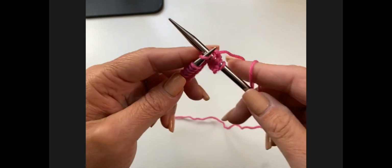But otherwise, this is how you would join a new ball of yarn, or if you needed to cut your yarn and get started again, okay? Now, before I get down here to where this yarn over is that we're going to fix, I'm going to show you one other thing.